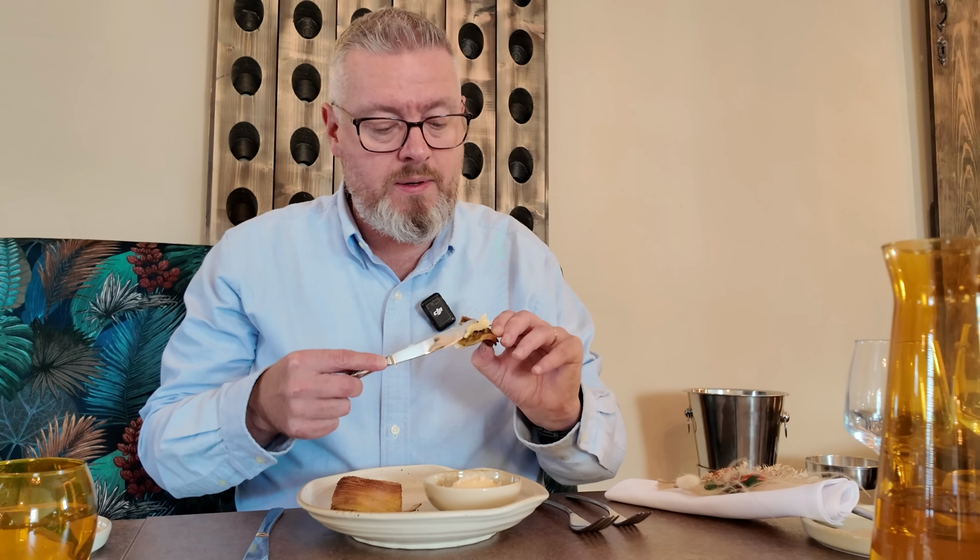Nice crisp to the outside of it. Looks pretty good to me. We get a little bit of this salted butter. It's got salt flakes over the top of it. Oh, smells great. That's delicious. Such a lovely crisp.